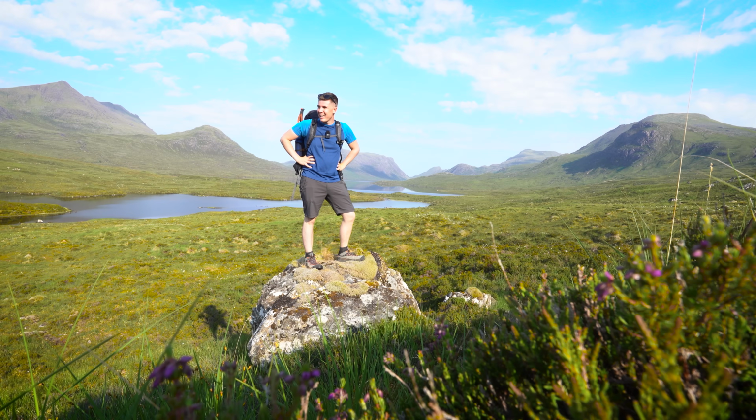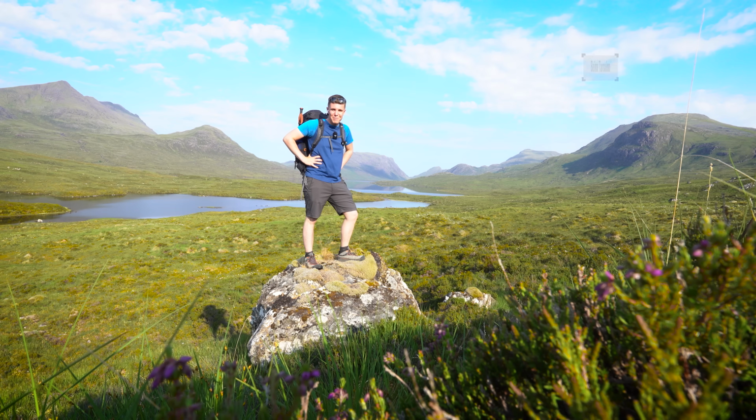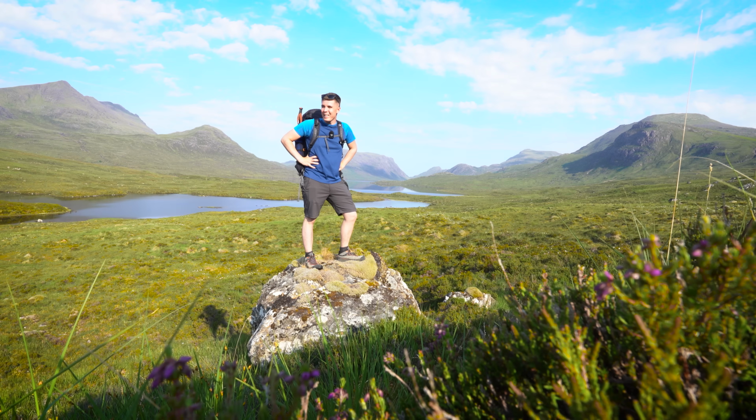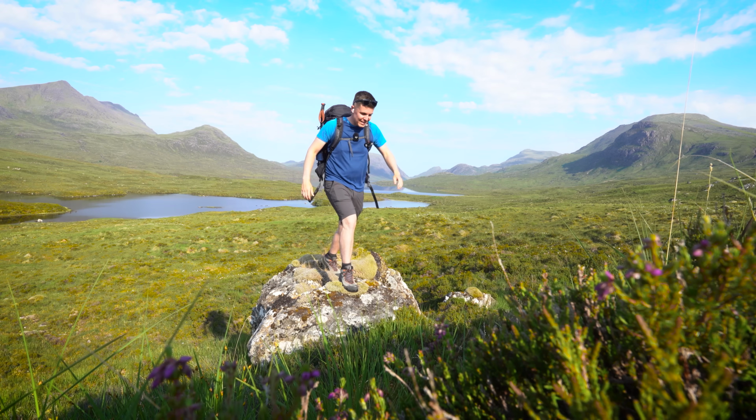Absolutely incredible. But I think the problem today is going to be keeping hydrated on the pull up to the first Munro. So yeah, you might be able to see it, Beinn Tarsuinn, out to my left hand side. Yeah, that's going to be tough in this heat, but not bad when the views are like this. So yeah, let's crack on towards the first Munro of today. Fantastic.